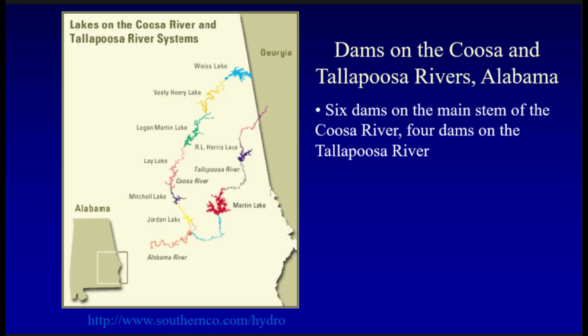Now, in the state of Alabama, on your Coosa and Tallapoosa rivers, there are a total of 10 dams. There are 6 on the main stem of the Coosa River. There are 4 on the Tallapoosa River. And the Tallapoosa River is the system that we focused in on. On the middle Tallapoosa River below Harris Dam was one section that we focused on, and then on the lower Tallapoosa River below Thurlow Dam.